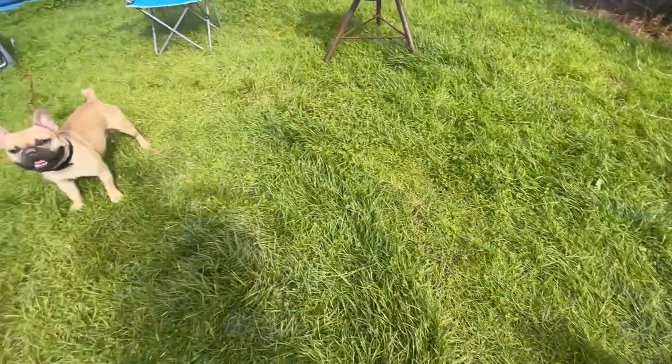There we go. This time we're on pitch number 102 in field H, which is over in the very far corner down there. We're very close to the toilets, the sinks, and where you drive off to go to other areas. The only downside of this pitch is the footfall. If you enjoy people watching, it's the pitch for you. But considering our dogs don't really like other people and other dogs, it's not very good for us. But it's a decent pitch.